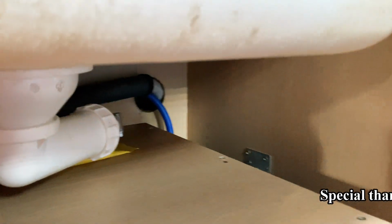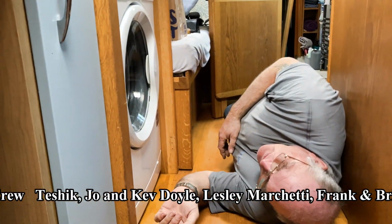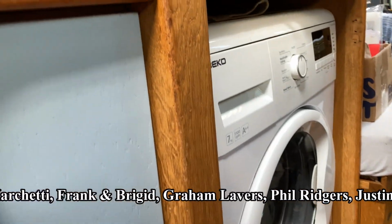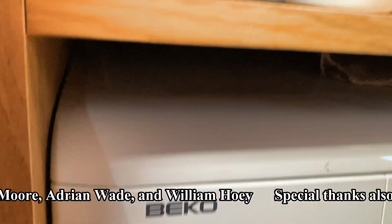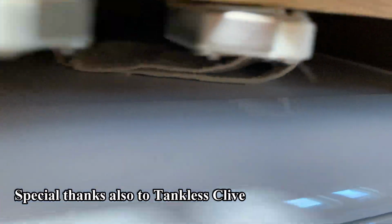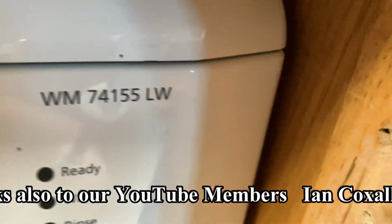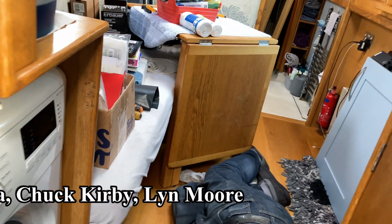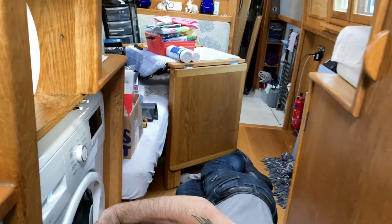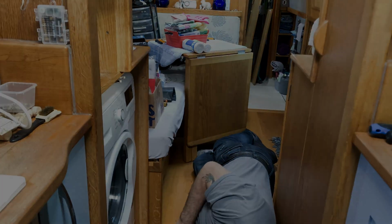So actually, I think we are done. Now Steve's just got to get up off the floor. Yeah, I'll get down. I've got to get off. See, there's only a little gap that side and the top, and a tiny gap that side. And the door opens, yay! So that's our saga of the day. That's taken us all day to do the washing machine.